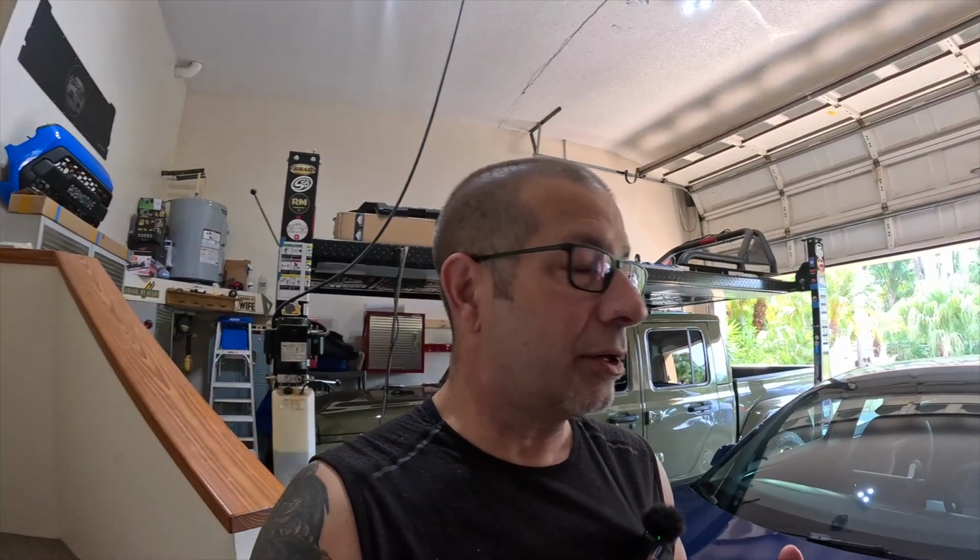Otherwise, there's always going to be that argument as to why would you put a plug-in system into an off-road vehicle like the Jeep Gladiator? If you're out in the middle of nowhere, what are you going to do? Plug it into a tree? I mean, come on. Does it make sense, or is it just Jeep trying to maybe become a little more mainstream with the Gladiator to compete with some of the others out there?